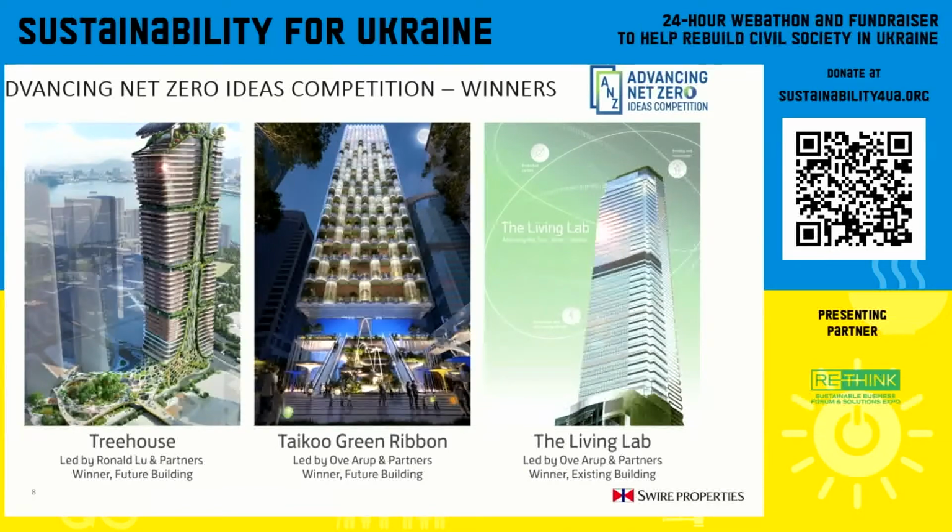And of course, a BIPV clay solar chimney will also be installed to promote natural lighting and ventilation for the building's interior. So this is how they won.